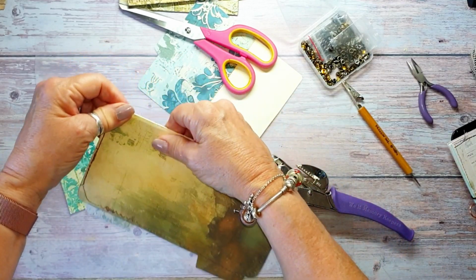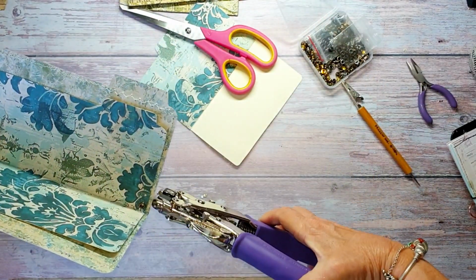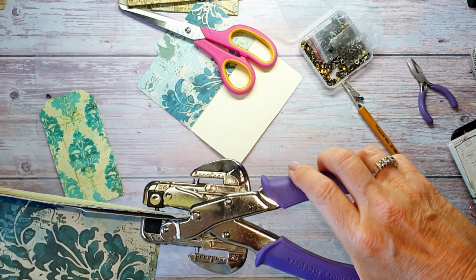So if you're doing this, make sure you can close it before you set your crocodile like that. And that's what I should have done. But if I make the mistakes, then you won't make them. Well, hopefully you won't make them.